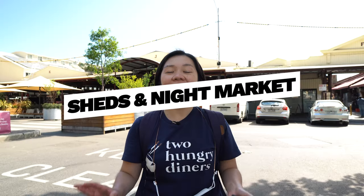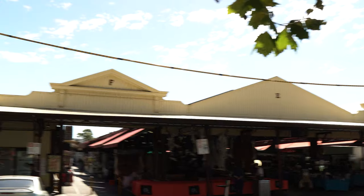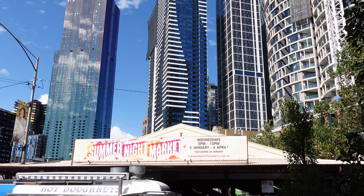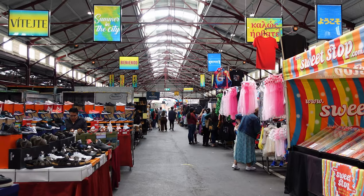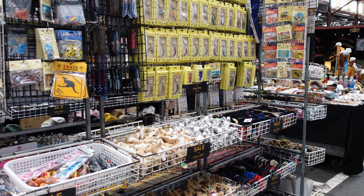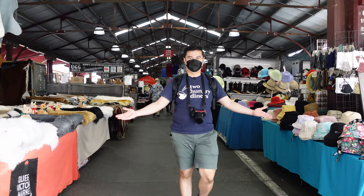In this market, there are a lot of sheds. For example, behind me from shed A to around K or L. This section here, every Wednesday night during summer, they turn it into a night market. During usual business hours, they also sell a lot of random things in here, from fruits, vegetables, souvenirs, clothing, everything you can think of is here.